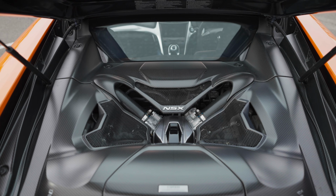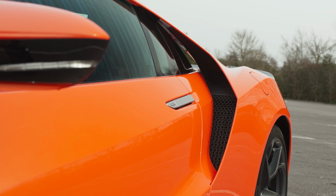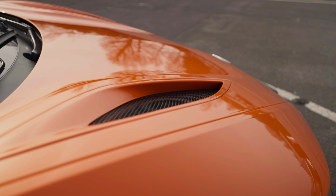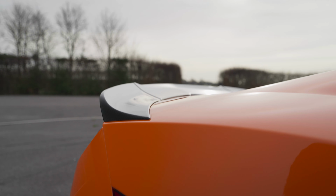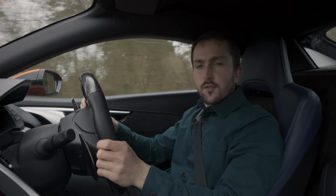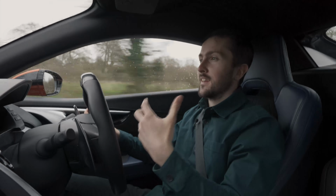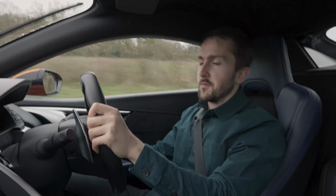That V6 is twin turbocharged, supported by no fewer than 3 electric motors. It's all-wheel drive, uses a double clutch gearbox. There are 10 radiators, and the new NSX can run on battery power alone. The reality though is not what you might expect. To have an all-wheel drive supercar with 3 electric motors sounds so complicated, like it could be a really on-off digital device, but it isn't.